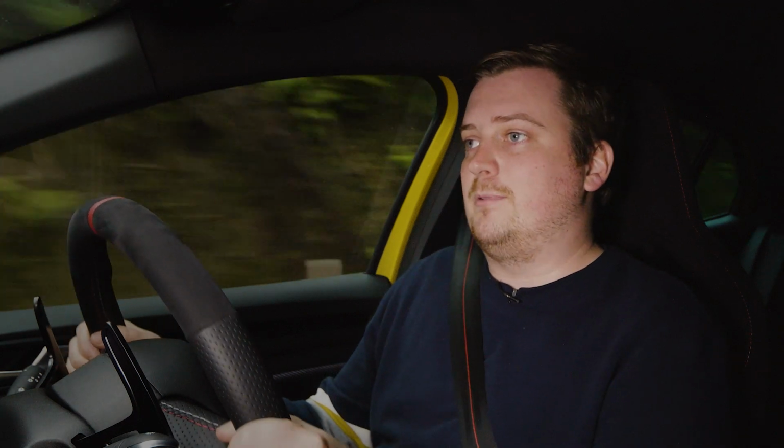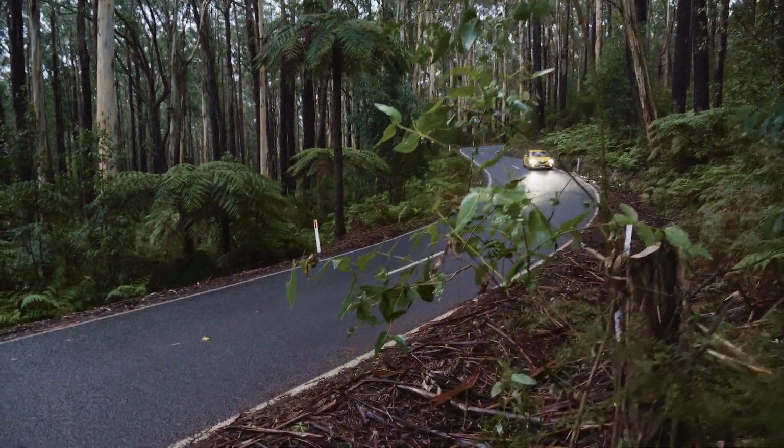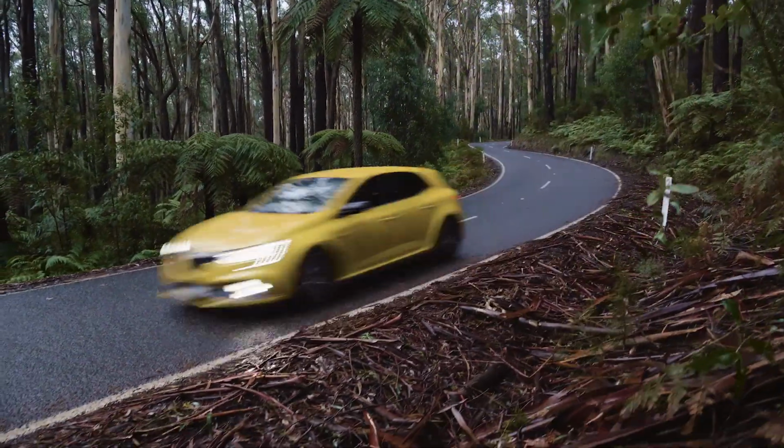Now, torque steer hasn't been completely eliminated. You can still encounter it if you drive like a buffoon, but it's been largely vanquished from the driving experience unless you specifically seek it out. While all that's very well and good for the front tyres, the real party piece for the Megane, well, that's back there. I might need to pull over to explain this one.